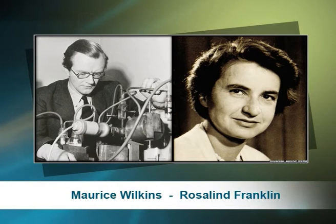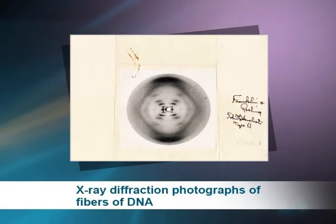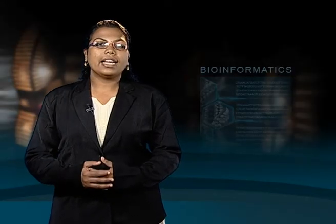They discovered that DNA consists of two long chains that form a double-stranded helix. Maurice Wilkins and Rosalind Franklin also contributed to this discovery with X-ray diffraction photographs of fibers of DNA. The characteristics of these diffraction patterns indicated that DNA was formed of two chains that wound in a regular helical structure. In fact, the DNA saga began in 1869.